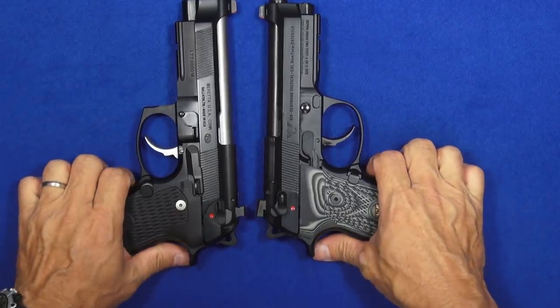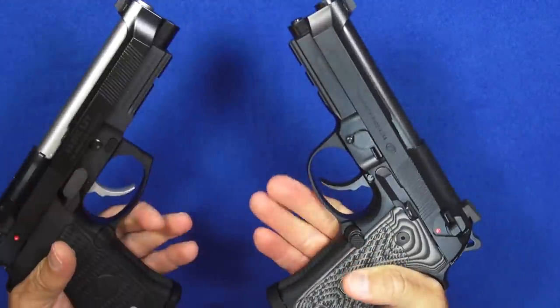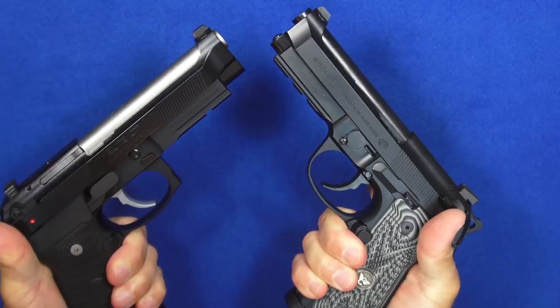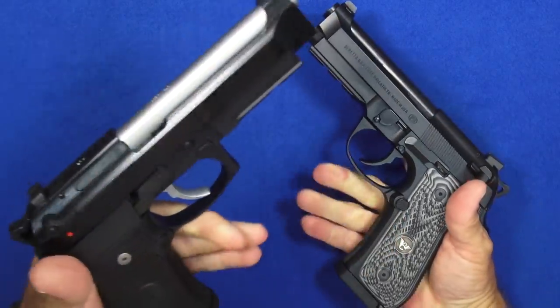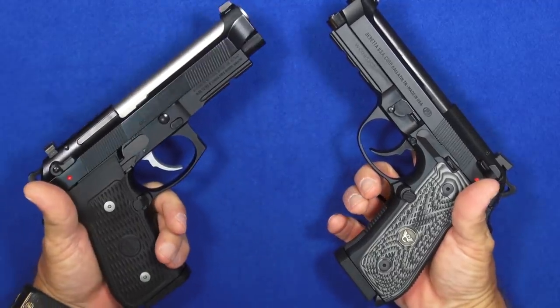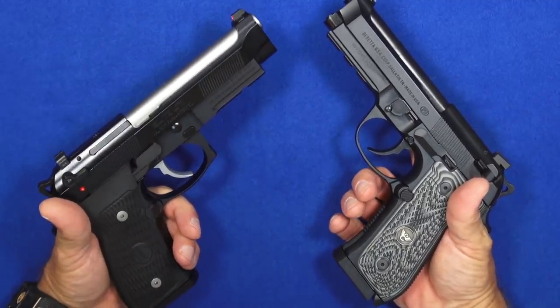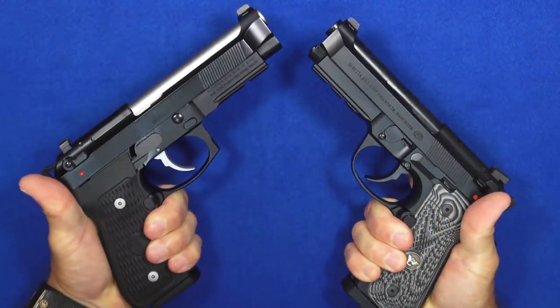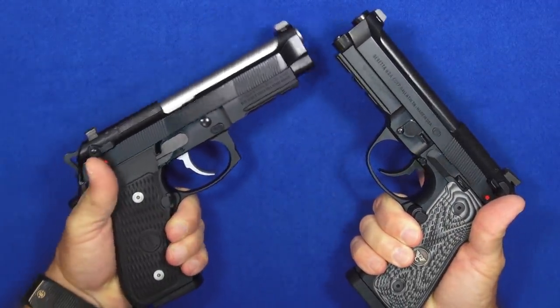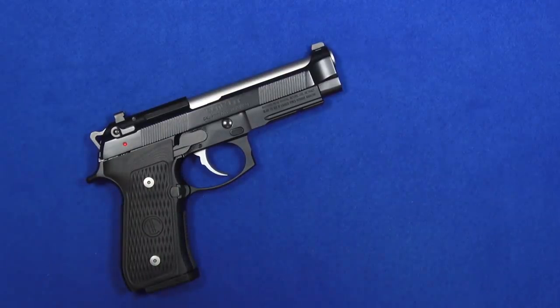So that's kind of my thoughts on the comparison. For those of you who would like to understand how they match up head-to-head, I hope that helps. This is a loaner gun. It does have to go back to its rightful owner, so there won't be a head-to-head at the range with these two guns, but I don't think there really needs to be.